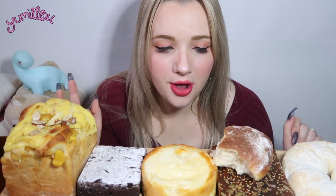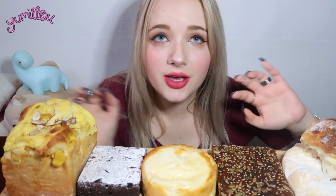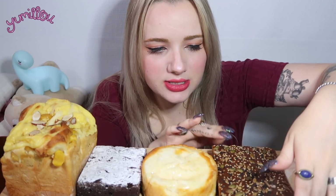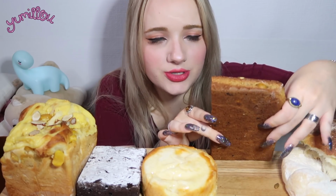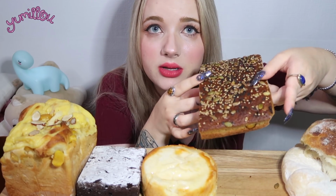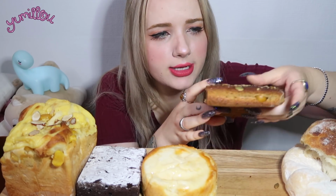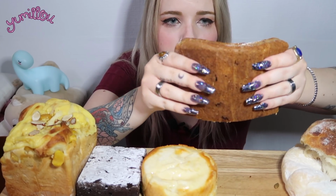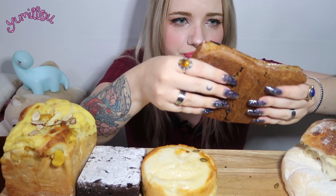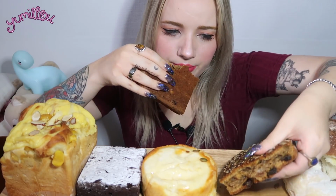Okay, let's try something else. The reason why I picked this is because in my last video where I had the bread loaves, the lady gave me something like this, and I thought it was similar. It's a rice bread. I thought it was similar, so that's why I picked it, but it may be totally different. To me, it looked similar. Oh, it's not.